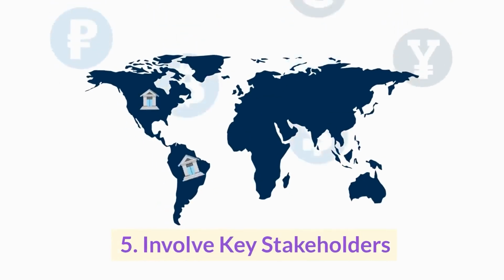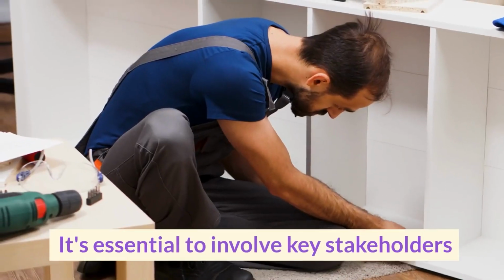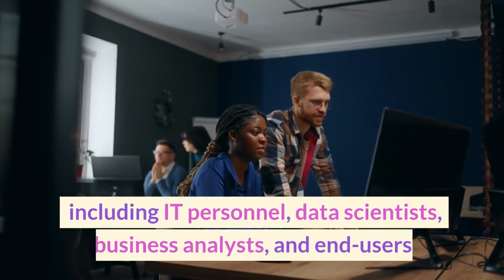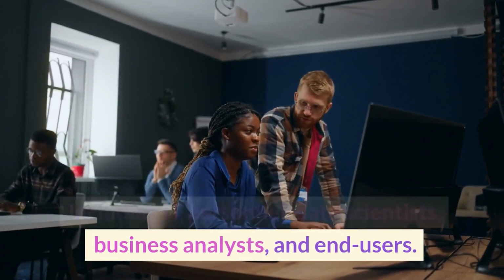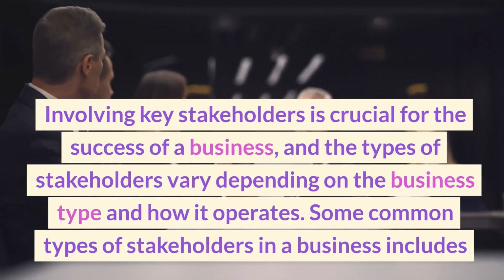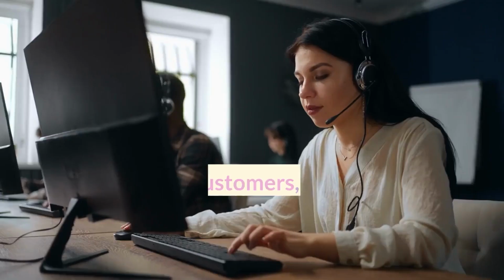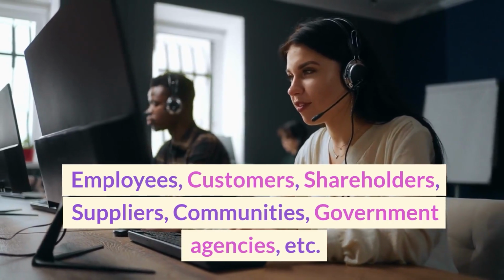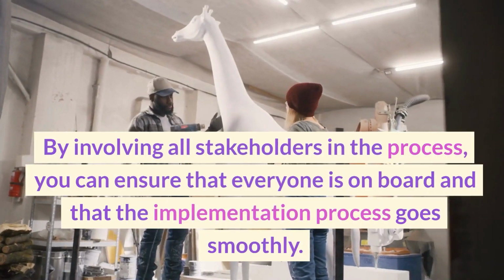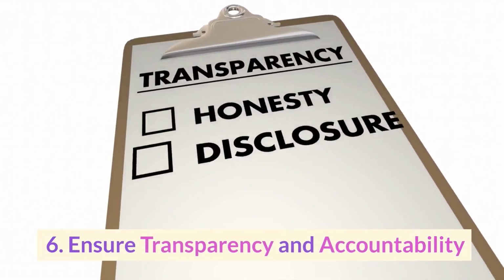5. Involve key stakeholders. Selecting and implementing AI tools is not a one-person job. It's essential to involve key stakeholders. For example, if you have an IT company, you should involve key stakeholders, including IT personnel, data scientists, business analysts, and end users. Involving key stakeholders is crucial for the success of a business, and the types of stakeholders vary depending on the business type and how it operates. Some common types of stakeholders in a business include employees, customers, shareholders, suppliers, communities, government agencies, etc. By involving all stakeholders in the process, you can ensure that everyone is on board and that the implementation process goes smoothly.